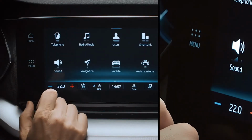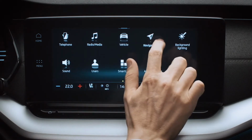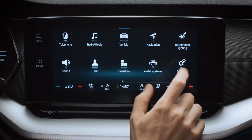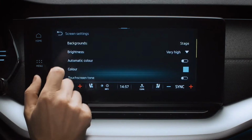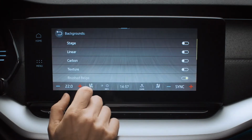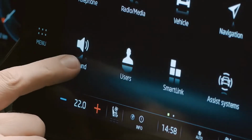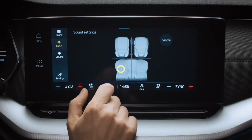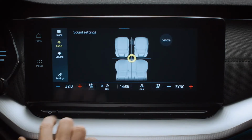Press home and menu, and you can configure the main layouts by dragging and dropping too. And check this out. There's a selection of cool backgrounds, from brushed beige to feathers to a blue sky to choose from. And you can set the focal point for your tunes like this and control the volume with that funky touch slider again. Perfect.